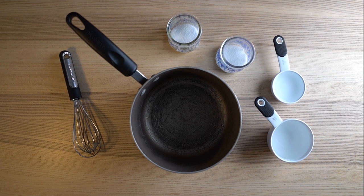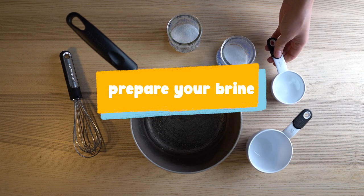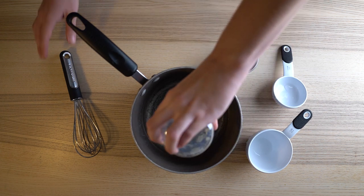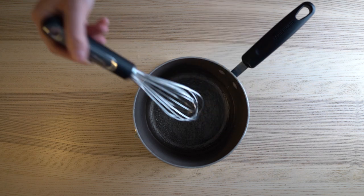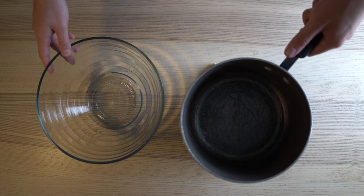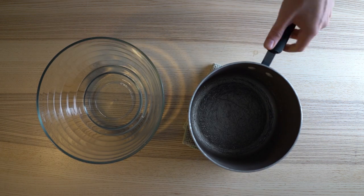To make your quick pickles, you're going to want to start with a quick pickle brine. You're going to combine salt, sugar, and vinegar in a pot and take it to the stove. There, you'll let it boil so that your salt and sugar dissolve. When that's done, combine this vinegar, salt, and sugar with water and let it cool down completely. You can pop it in the fridge.